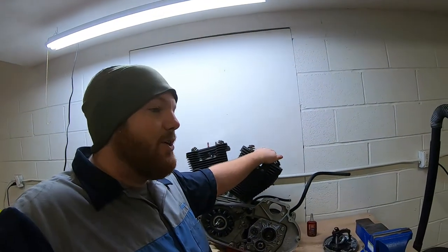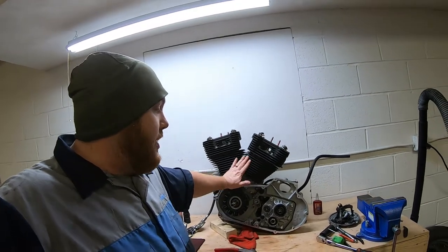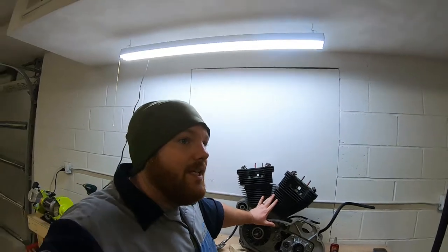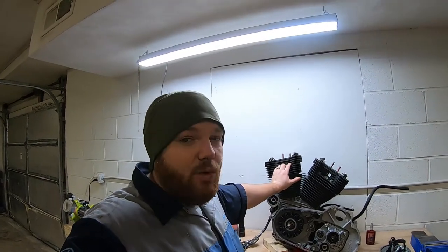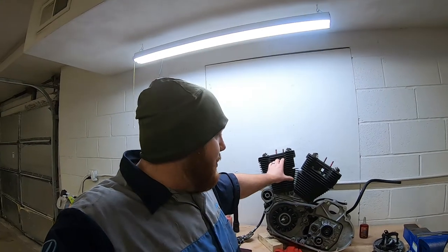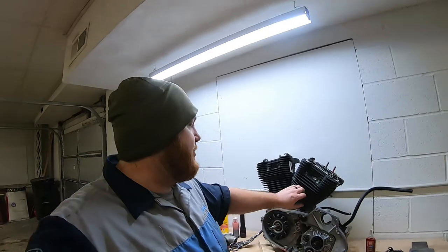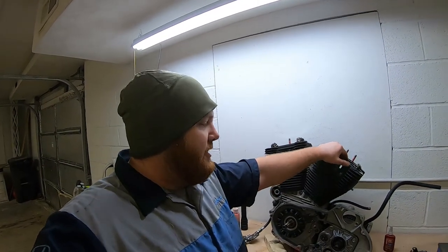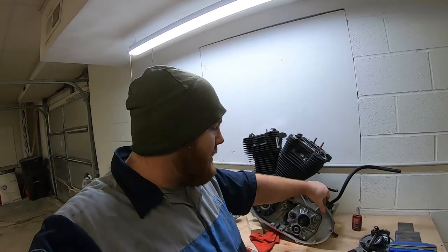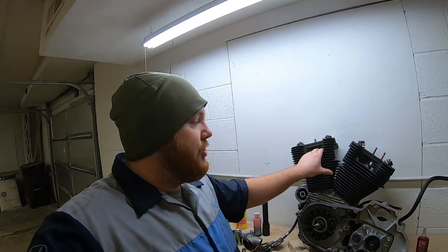But let's go over here and dive back into this engine. So this engine, I built it into an 883. So it originally was an 883. And then somebody did a half-ass build on it into a 1200. That 1200 blew up. And I put it back to mostly stock. I say mostly stock because these jugs are actually from a 2014 or 15, and these heads are from an 06. So these are 99 cases. This was a factory small fin engine. We put large fin heads and jugs.